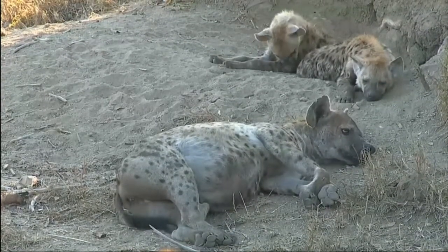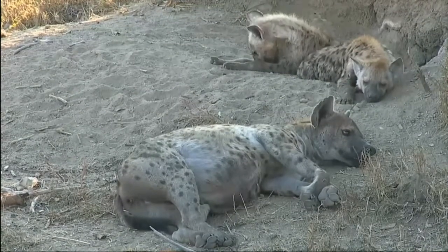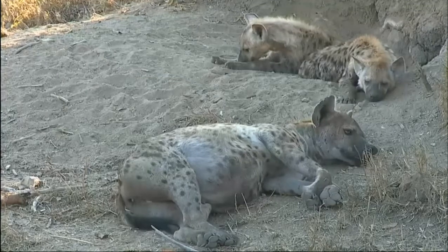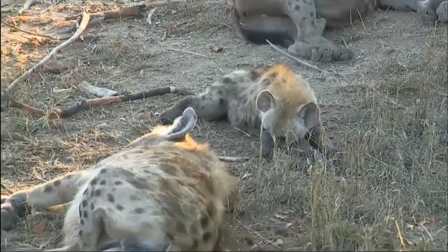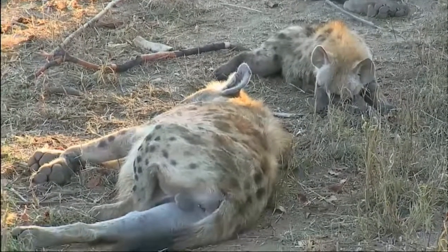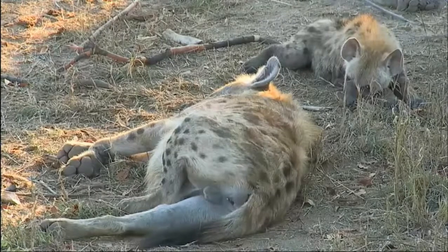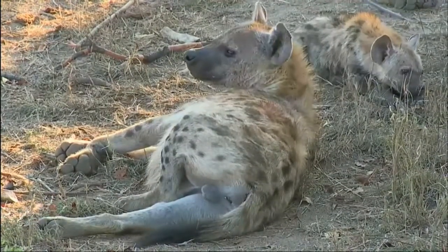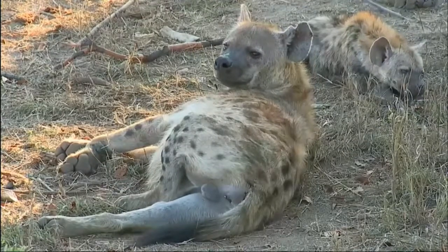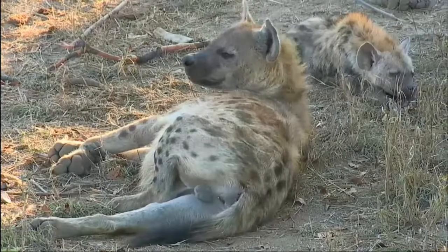The two little cubs that you can see in the top of the picture are from one litter, and this one, a little bit closer, is from a previous litter, so it's slightly older, the bigger cub, maybe a month or so, at a guess. This individual's got a very distinctive notch in its ear.